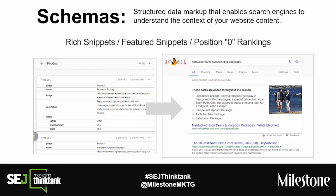So what that really means is that behind the scenes, there's HTML code, different ways to program your site so that instead of just having a content block, you are explicitly telling search engines, my business is called this. We are specifically located at a particular geographic coordinate. We offer a certain product or special.